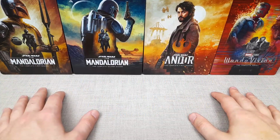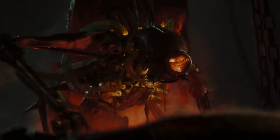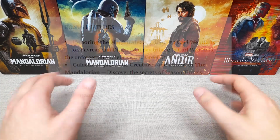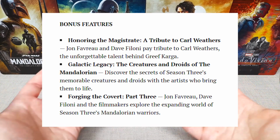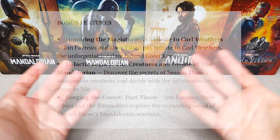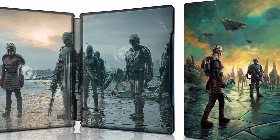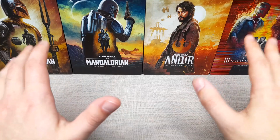One of my personal favourites was this strange one-eyed cyborg-like creature, which I believe was featured in Episode 2 of Mando Season 3, and then Forging the Covert Part 3. Again, this will probably just be 10 minutes of stuff that didn't make it into one of the Disney Plus documentaries. Nothing all that exciting. If you are picking these sets up for new bonus content, it is honestly not worth it.